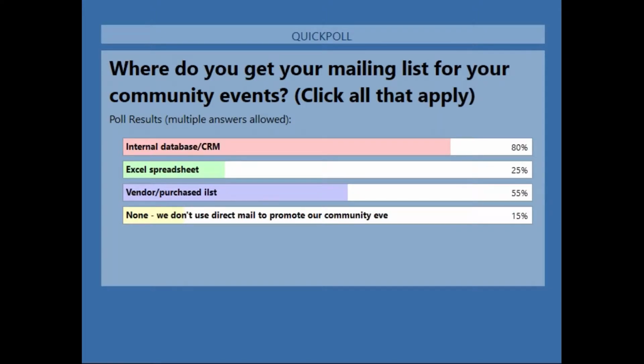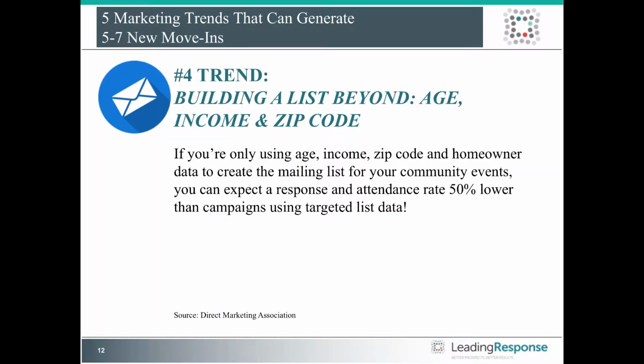80% get them from the internal database or a CRM. 55% said vendor purchase list, 25% an Excel spreadsheet, and 15% do not use any direct mail to promote their community events. Interesting. Okay, great. So let's talk a little bit more about that.